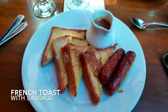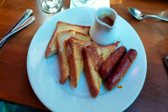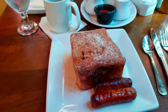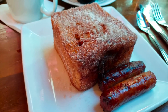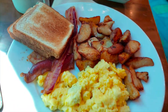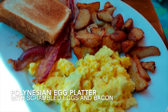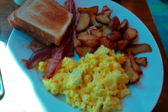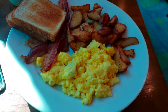I have the French toast with a caramel syrup. And this is the amazing Tonga toast. Put your finger in the flame. Put your finger on it. So this is the two eggs, any style. I chose to get them scrambled. It came with potatoes, toast, and your choice of bacon, sausage, or ham. I got the bacon.